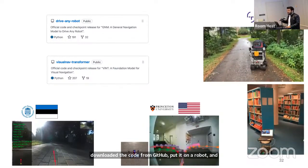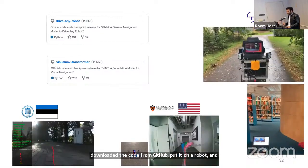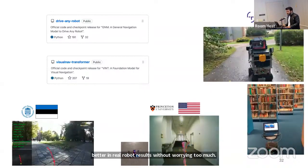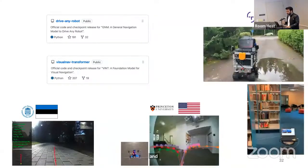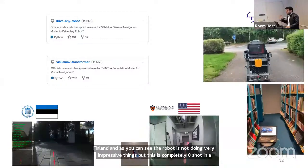kind of nice because now we can start talking about reproducibility and getting better in real robot results without worrying too much. This is another one, which is a forest and a library in Finland. And as you can see, it is not doing very impressive things, but this is completely zero shot in a completely new environment on a completely different robot. And it's not crashing, which was my hope.